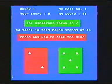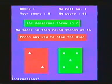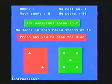Let's compare that, shall we? I've also written the same programme, but I've tried to write it as badly as I can. So we'll stop that, and let's load in the bad version of that programme. Was that more difficult to write than the good version? About as difficult.